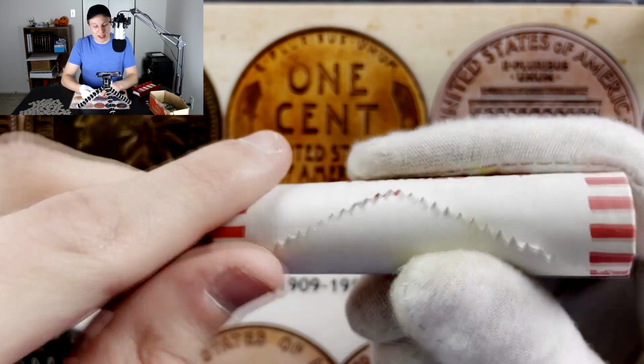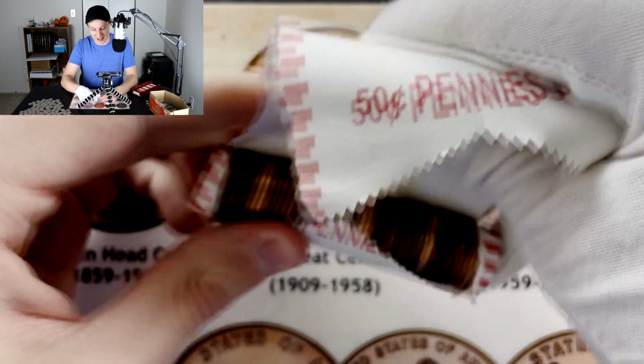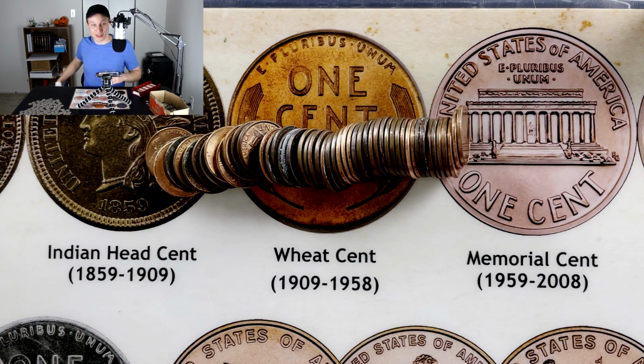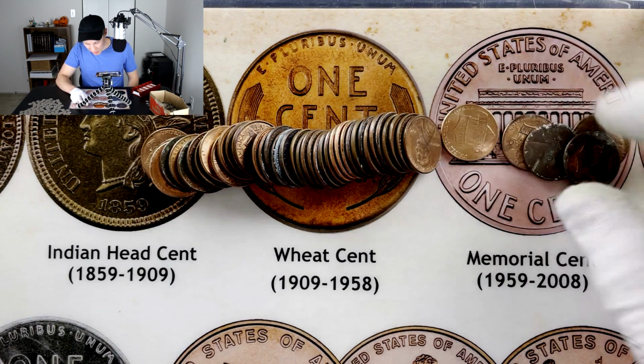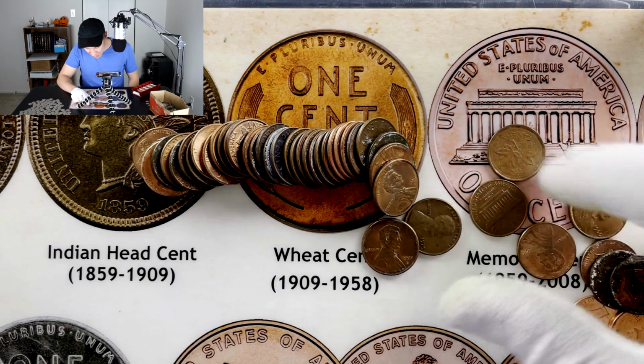So guys, like I said in the beginning, we didn't have any super great enders for the pennies. That's why they are last in today's hunt. So I'm just going to be opening one machine wrapped roll and one customer wrapped roll, and we'll see how they do against each other. So let's take a look at this machine wrapped roll to start. You could see that one was wrapped by a machine. It was sealed, and that's how you know it's a machine wrapped roll.